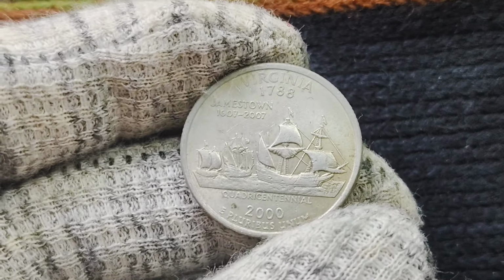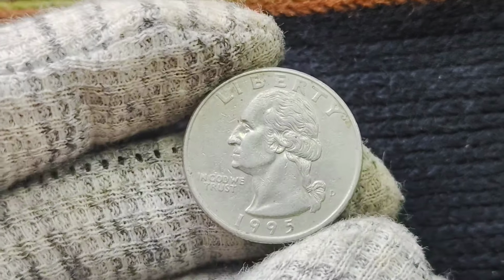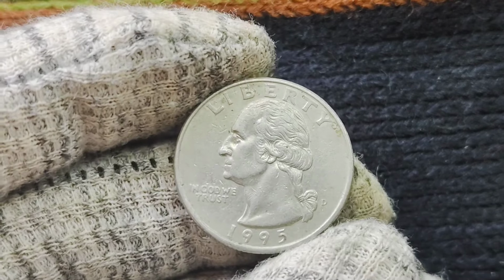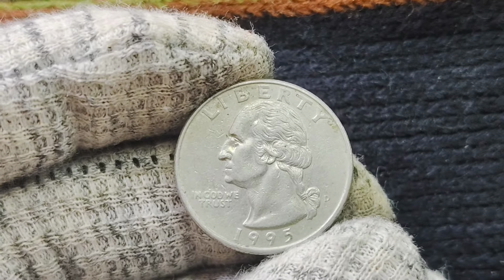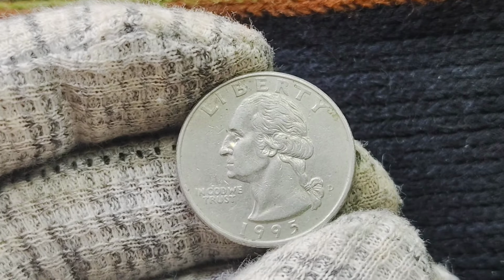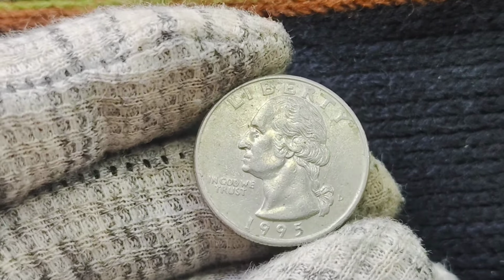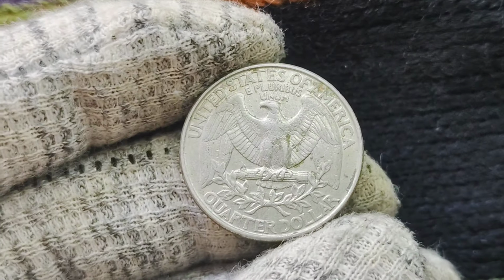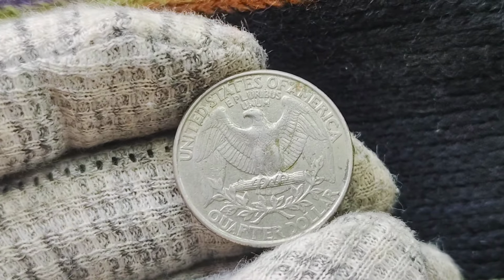Who knows? If you're into coin collecting or just curious about rare coins, you're in for a treat. We're diving into a truly special topic, the 1995 D Mint Mark Washington $2 coin. It may seem like just another coin, but there's much more to it than meets the eye, and it has become one of the most sought-after treasures in the numismatic world.